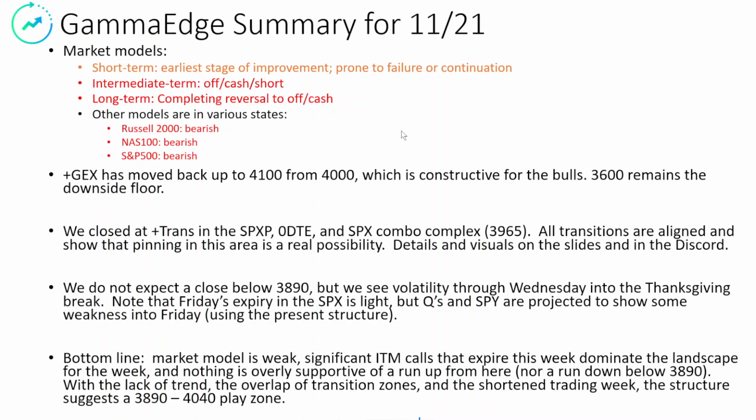of the strikes above are dominated by call gamma. We closed right at that level on Friday in the SPX PM settled, the 0 DTE for today, and the SPX combo. When you get the transition zones all overlapping like this, it's very strong, something to pay attention to. So this 39.65 line as plus trans is something to watch. We do not expect to close below 38.90. We could test it. We see a lot of support at 3,900. And then 39.25 with some ranges in there.